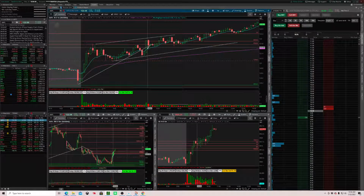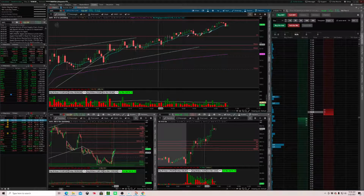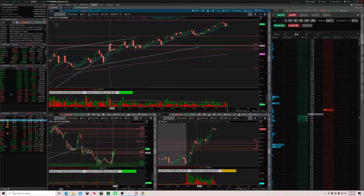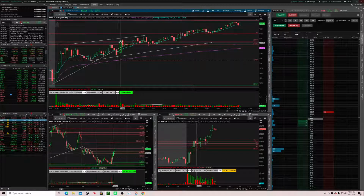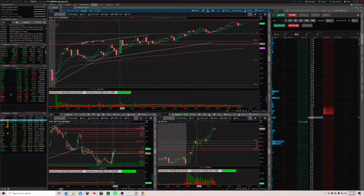And that wasn't to be. It just took that and kept going up. I got out around the top here, actually on this candle just up here, and I think I was already down $520.